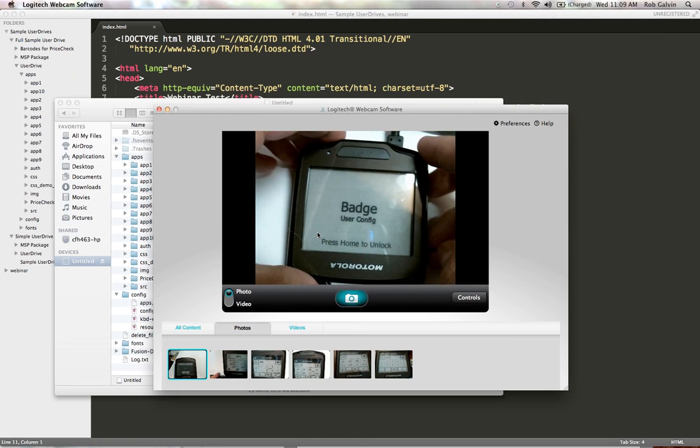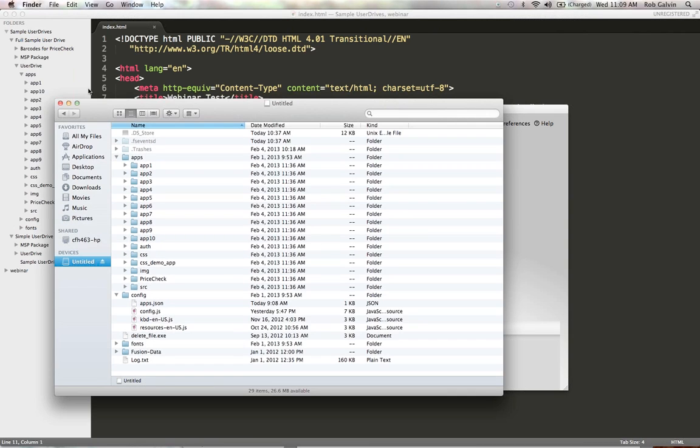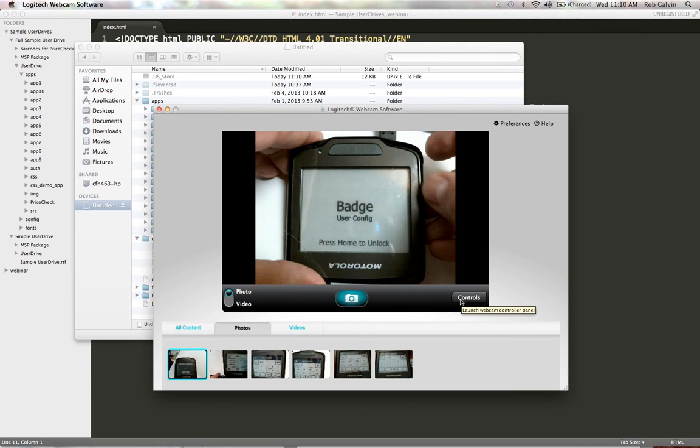So I have that connected to my laptop here, and this is showing the user drive. I essentially just took this user drive, this apps folder, config, and fonts, and copied it to the root. This is the root of the device. Okay. And then by rebooting the device, you'll basically have all of these applications available to you. So let me just show you what happens.